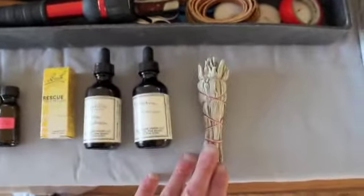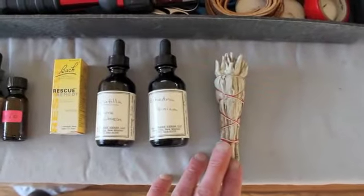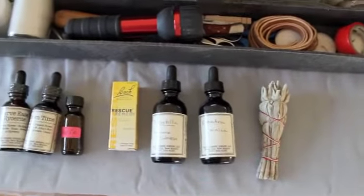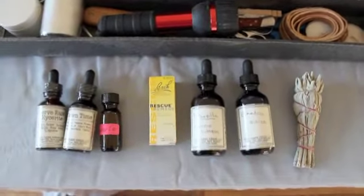Some people respond very well to burning a little white sage or cedar to help calm them, especially with the psychogenic types of shock.